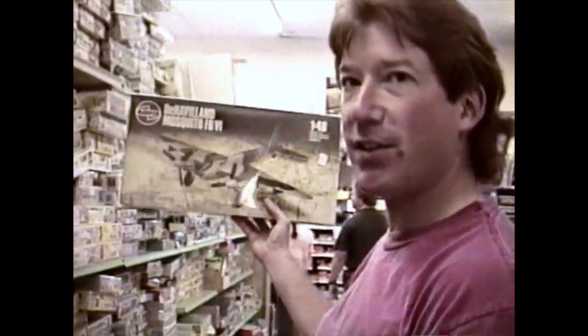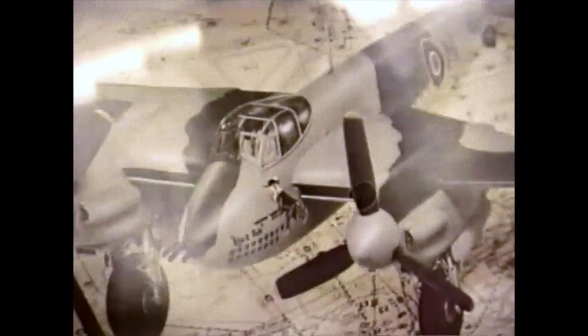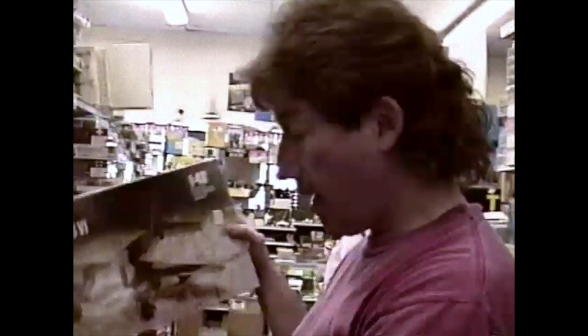What is it? The De Havilland Mosquito. Used as a light bomber and fighter bomber during World War II by the British. It was completely made out of plywood and newspaper. Very light, very agile, very quick.